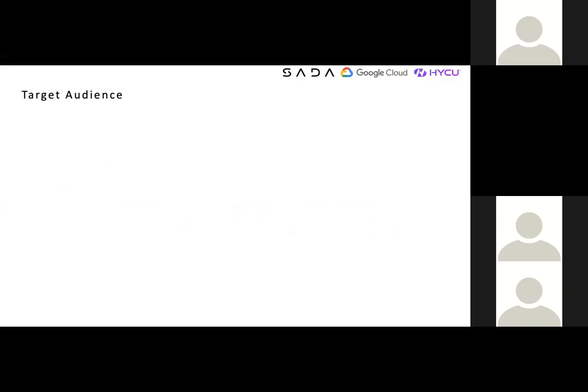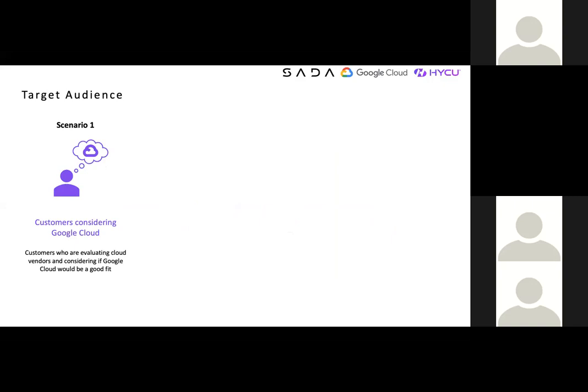Now, when it comes to the target audience for this specific session, we've tried to split them into three major categories. The first scenario is meant for customers who are very new to Google Cloud, who are considering Google Cloud, be it for leveraging it for backups or thinking about adopting Google Cloud in their business, who are trying to evaluate other cloud vendors and see how Google Cloud can benefit them within their organization. That would be the first scenario.